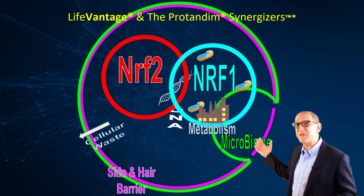Now finally, we have the ability to flip the third revitalize switch with Protandim NAD Synergizer. Protandim NAD Synergizer activates the enzymes that make more NAD. NAD is an important chemical cofactor that helps in so many pathways in the body that everything that Protandim Nrf2 and Nrf1 already activate are further accelerated by the healthy presence of NAD. It also supports healthy longevity by Sirtuin proteins. It supports our mental and physical energy, mood and motivation, and mental focus and concentration.